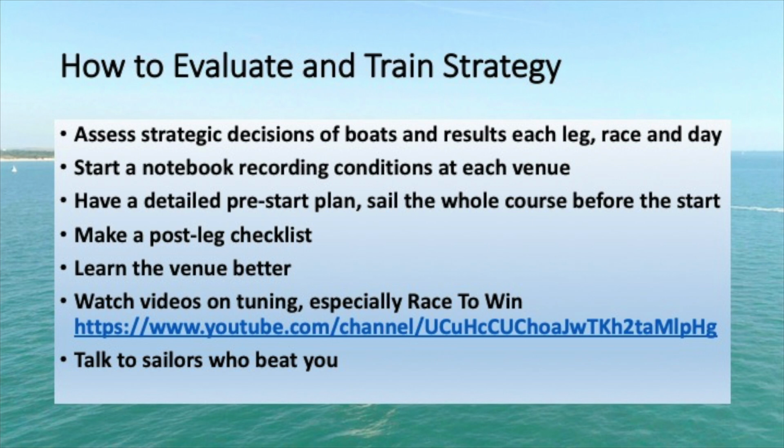So if you're coming up the right side of the course and you see a lot of wind on the right, then you're gonna know it's a jibe around that top mark to stay in that puff. Or having the knowledge to say, hey, it's 22 knots. I'm not gonna jibe even though course right is better because I might capsize, and capsizing is super slow.